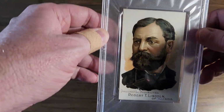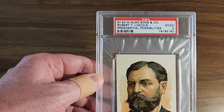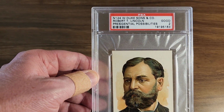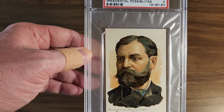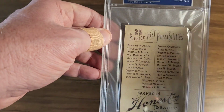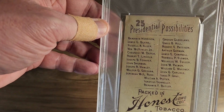But it's not Abraham Lincoln. It's his son, Robert Todd Lincoln. And this is an N-124 Duke & Sons Presidential Possibilities. This is from 1888. And around this time, he was rumored to be potentially one of the people to run for president. He never put a campaign together.